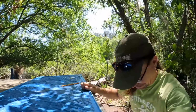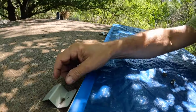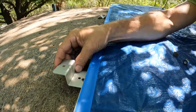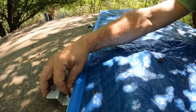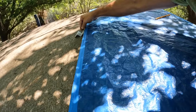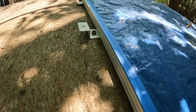Hit my head on that. Okay, this is my plan. I'm going to take these and place it up against here and down. It should be a good analog for where the bracket is. See, I gotta weight it down a little bit. Yeah, there you go. There's one. There's 2. So those are staying.